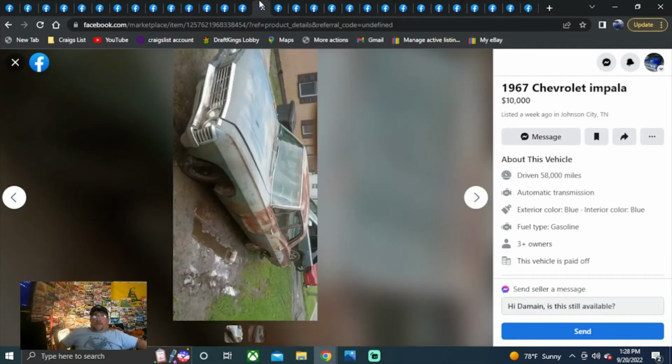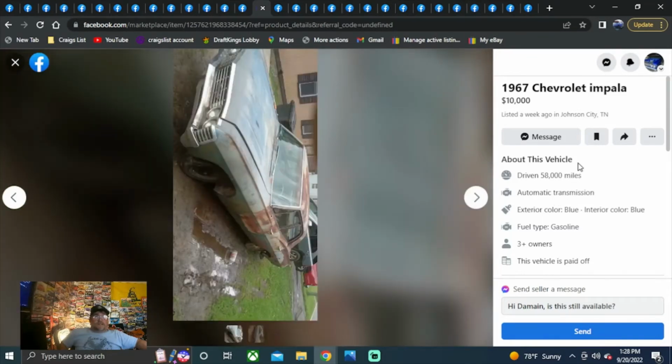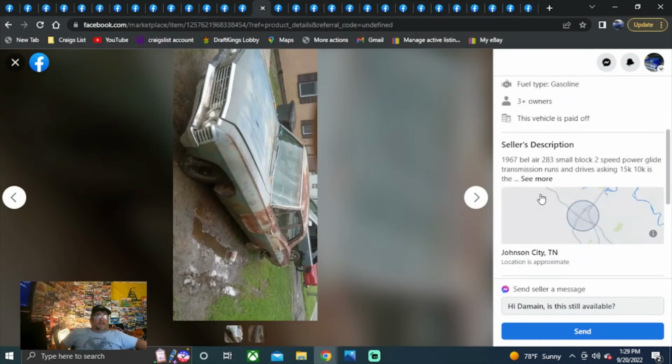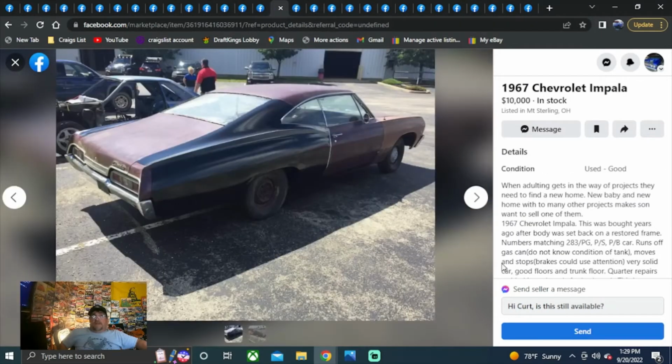We're gonna jump a little bit because we already passed that car for $8,000 on to $10,000. It's 1967 Chevrolet Impala, listed a week ago in Tennessee. It's a Post. It's also a four-door. It's only got two pictures. You gotta turn your head sideways to see it. 67 Bel Air 283 small block, 2-speed Powerglide transmission, runs and drives, asking 15. 10K is the lowest. On to another one.